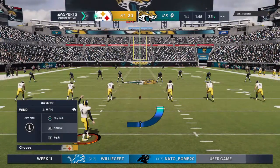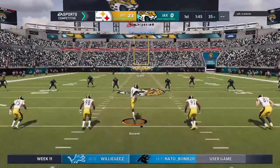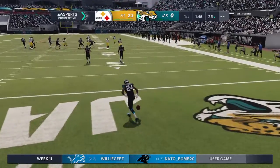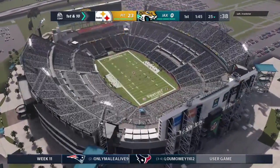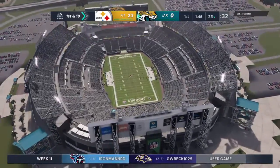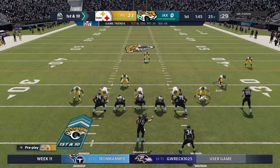Chris Boswell to kick off for Pittsburgh. So they'll get another shot on offense following that pick 6, and now the kick is away. Takes this about 5 yards deep, and this will not be brought out. It's a touchback, at their own 25-yard line. The Jacksonville offense set to begin their next drive.